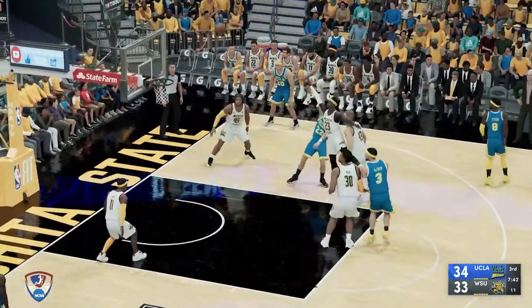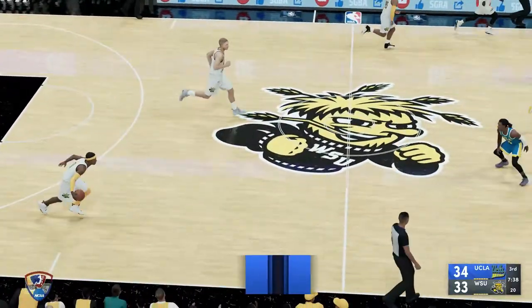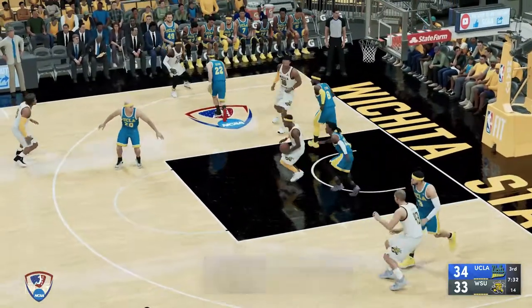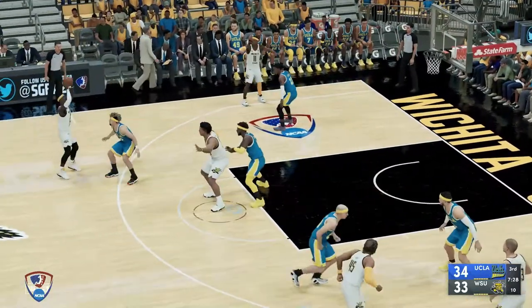Smith Rowe, right side. Moving jumper, no good. Harris and the Shockers work the other way. Smith Rowe has not had a good day shooting the ball. 1 of 8 from the field, but still moving the ball well. 4 assists.